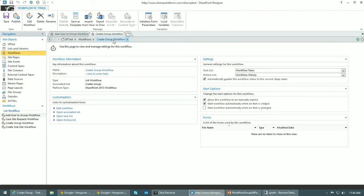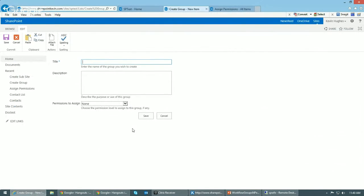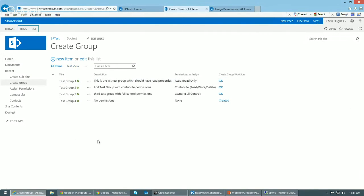And if you don't get any errors, or you can check errors, but if you don't get any errors, just make sure before you run it or create anything, you go back here and check Start Workflow automatically when item is created. That way, the user that's coming in here to fill out this form doesn't actually have to do anything but fill out these 3 fields and click Save, and then they will get this view, and eventually they will get either the OK status if they've chosen a permission level. If they have chosen no permissions, then they'll get created. Now you could update that with another value. I just wanted to show you what will happen, quote, by default.